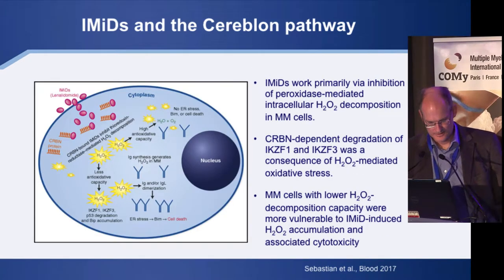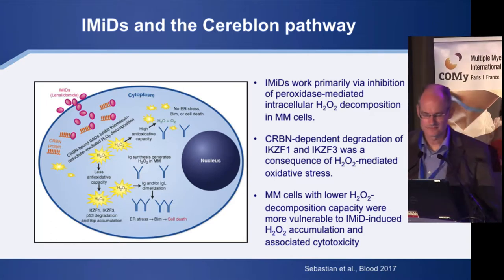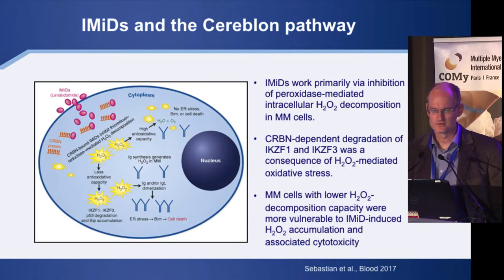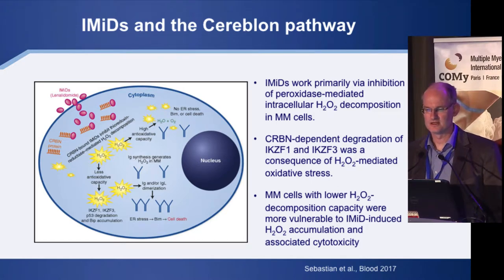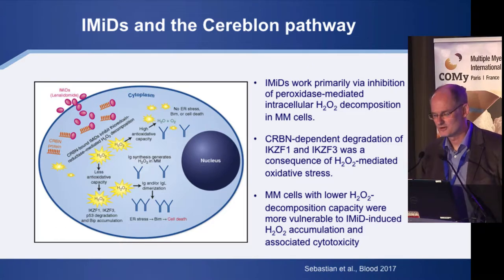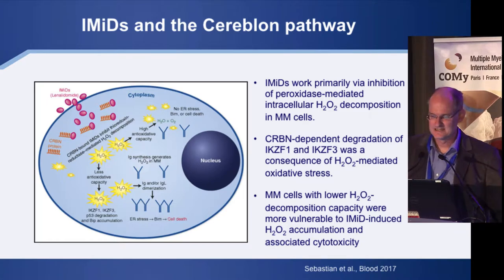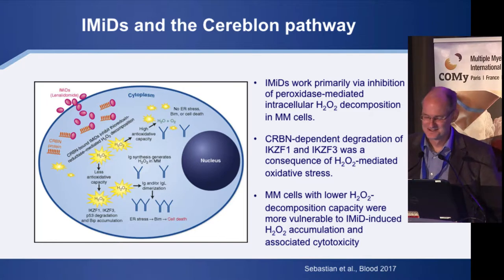Very recently, the Mayo Clinic group in Arizona has proposed a new model or a new link of how IMiDs work upon binding to cereblon, degrading Aiolos and Ikaros. And it's a very complicated paper and a very complicated concept, so I think I had to read it three times until I tried to understand it. But thankfully I was then invited to write an editorial to that paper, so I had to read it another three times.